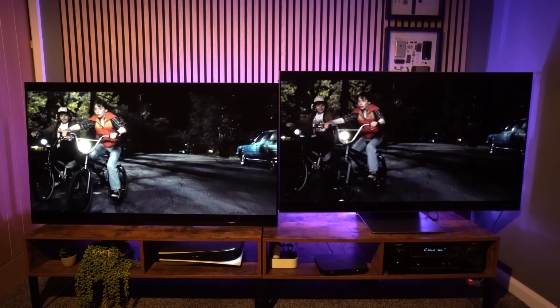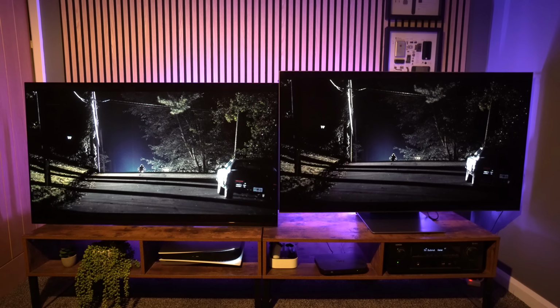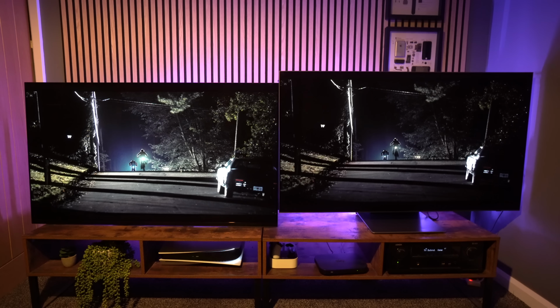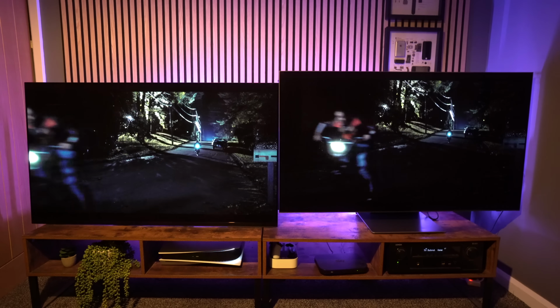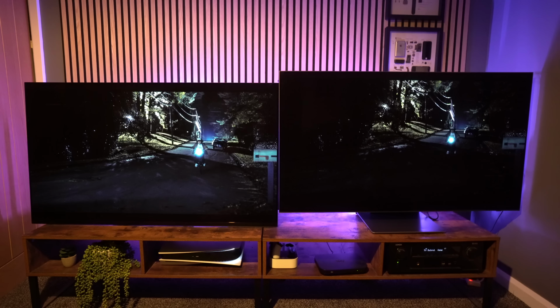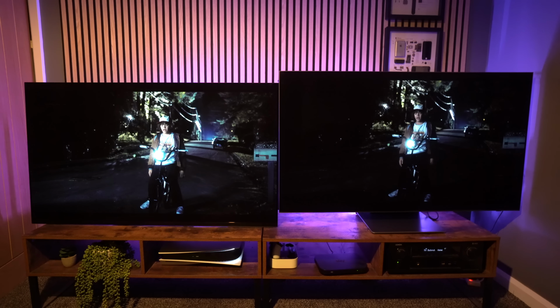The Sony obviously supports Dolby Vision, and it's clearly noticeable when you're streaming, for instance, from Netflix. Anything with Dolby Vision just looks incredible on the Sony TV, and it's just so noticeable how good it is compared to the Samsung. Samsung has HDR10, but it just isn't anywhere near as good as the Sony. It's the difference between night and day, literally.